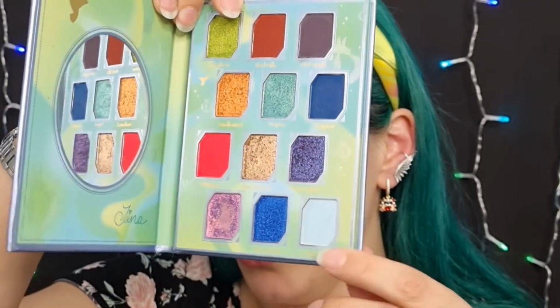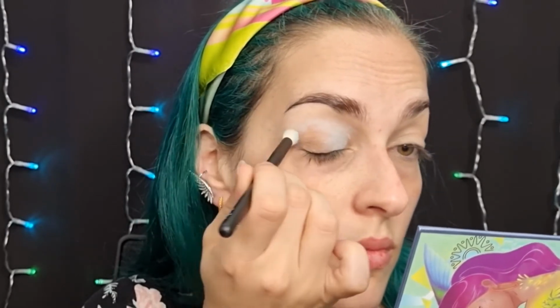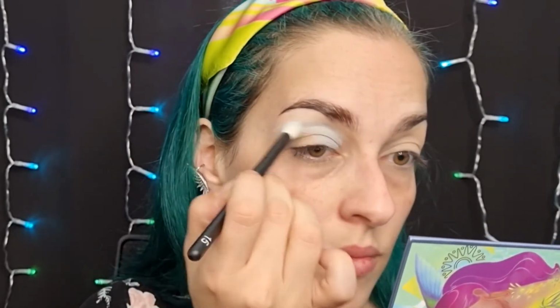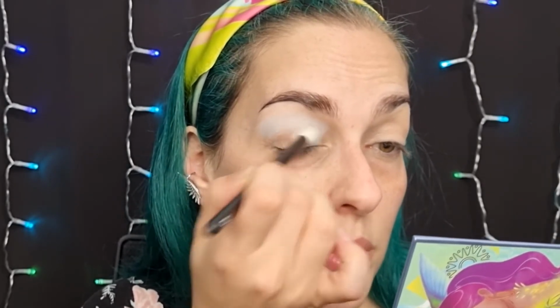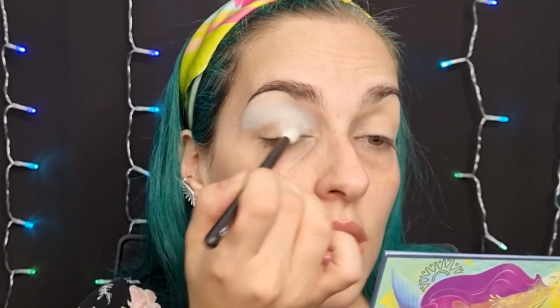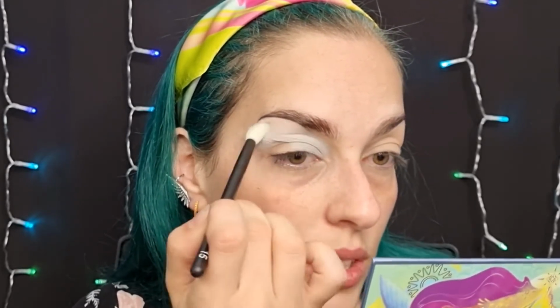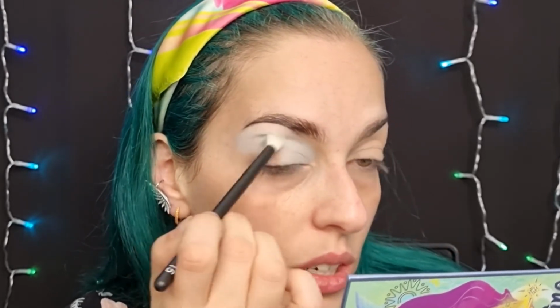So I'm going to start with clear blue in the inner portion and sort of up into the crease. As you can see, the colors are quite pigmented and they pick up really well. They're not patchy in any way and they blend out fantastic. And that's pretty much the position of clear blue that I want. I'm going to make sure it's really well blended before I go in with my next color.